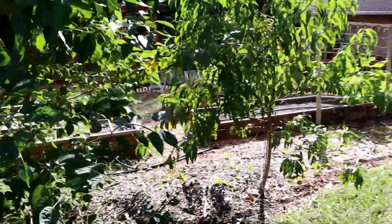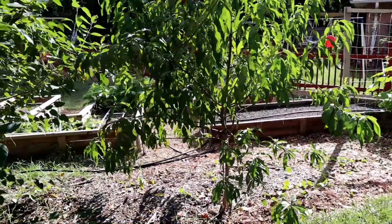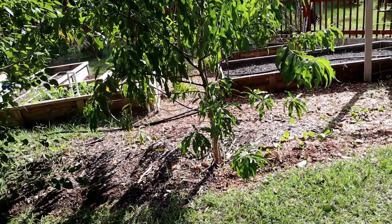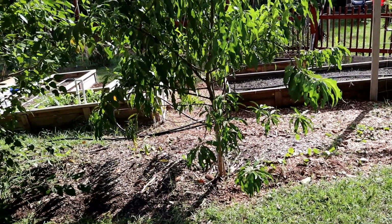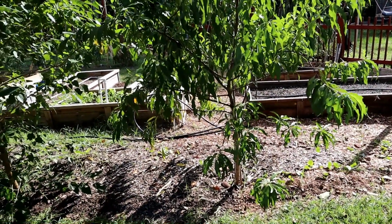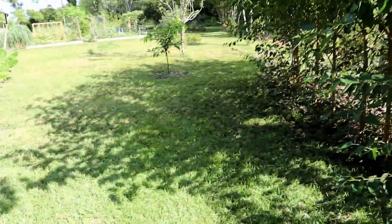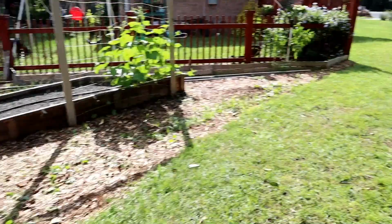And here's another peach tree we have. That one's done fine. It produced a lot of peaches, and it's put out a lot of growth. It really seems to like it here. Maybe it's because it's on the border of my neighbor's property. Maybe he's cheating. You think? Nah, I'm just kidding. So that's what we got over here.